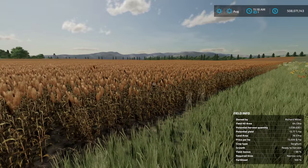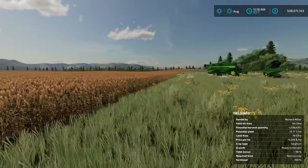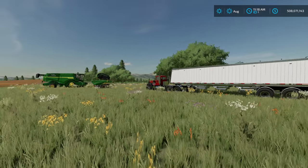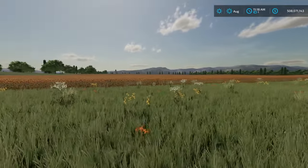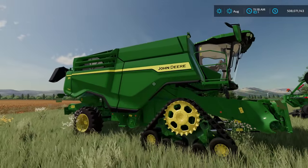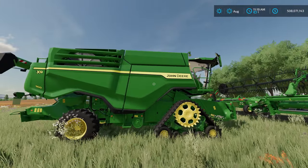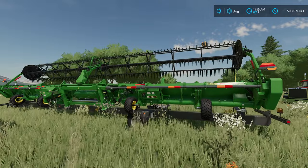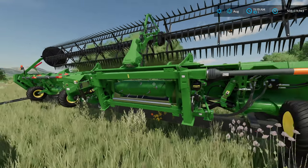We need a bigger trailer. Like a tremendous, yeah, something to haul in conjunction to that. We may need another combine. This is going to take quite a bit of time. Now, this is a great combine. The John Deere 8, what is that? No, the X9, sorry. John Deere X9, 1100. I don't know how wide this is, but maybe 12 meters, perhaps?